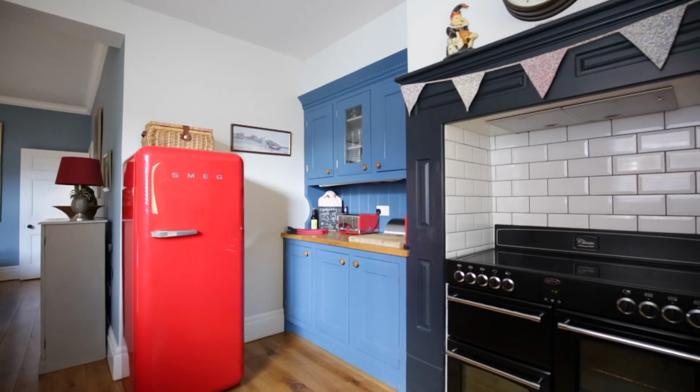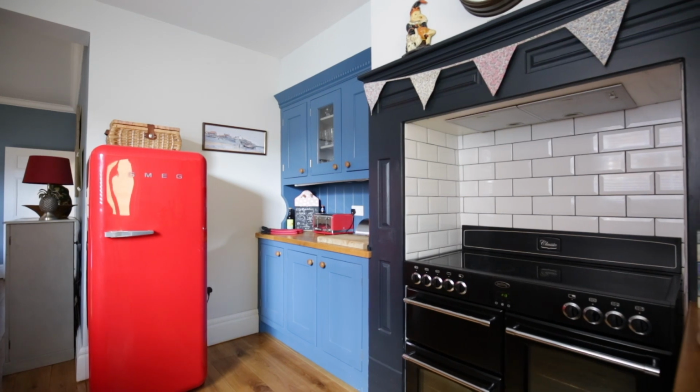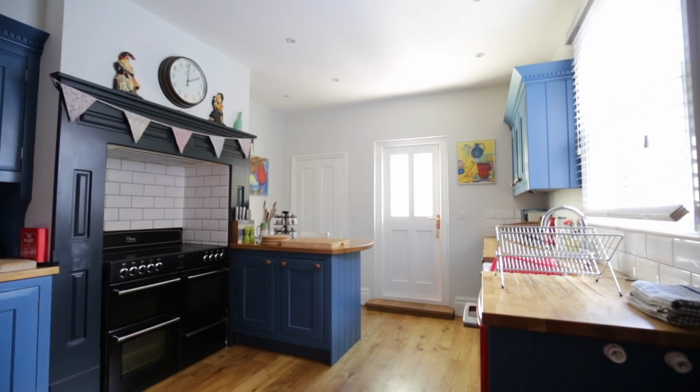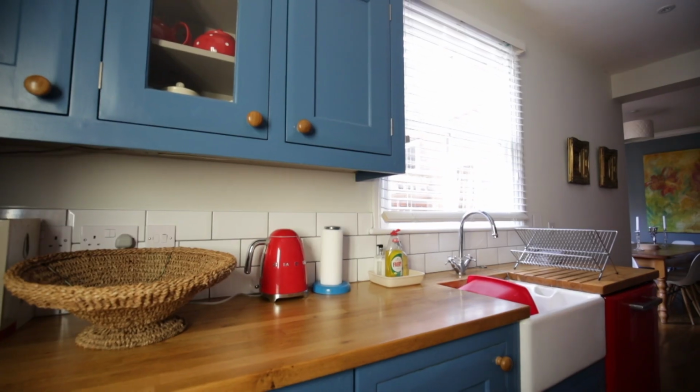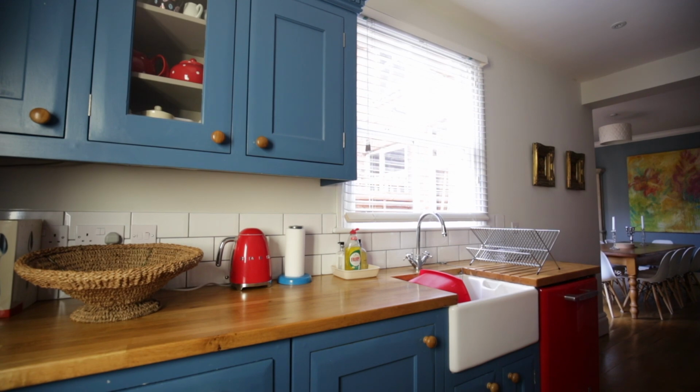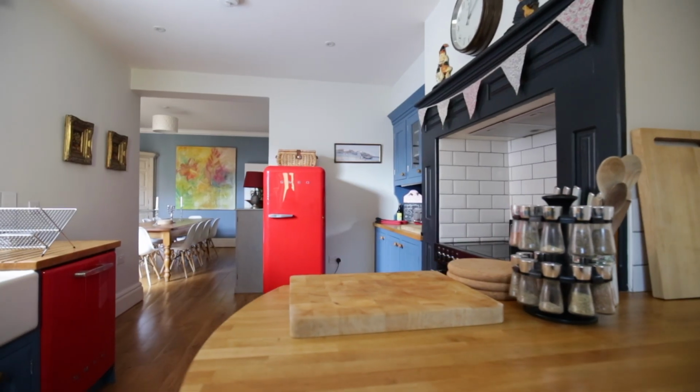And as we push through into the kitchen itself, it'll come as no surprise that this is certainly a stylish offering. The wonderful wide tread timber floorboards are perfectly complemented by the solid timber worktops, and I love the colours they've chosen for the units. Very bold, very brave. It certainly feels like it does the era and the property justice.